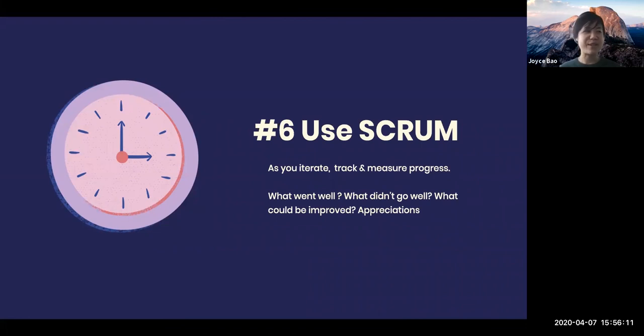We just went through all the different goal setting, OKRs, prototyping, and having a vision. Lastly, you're iterating and tracking and measuring your progress towards your goals. It's important to take that time to also have a retro. So check in with yourself regularly and ask yourself, what went well with what I did? What didn't go well? And what are some areas that can be improved? Also really important is to be kind to yourself and have appreciation for the things that you've done for yourself towards your goals, and also for others who have helped you along the way.